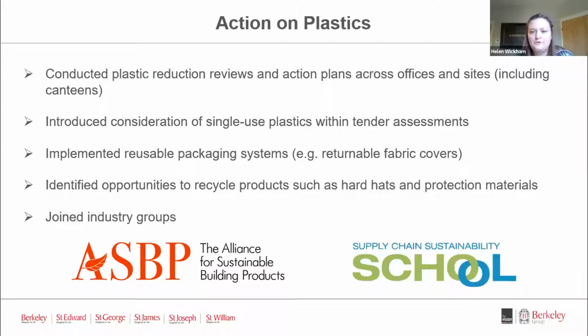In terms of plastics specifically, actual day-to-day project initiatives happen in our autonomous operating companies. So I've just selected a few of the things that some of our divisions have been working on. Pretty much across the board, we've conducted plastic production reviews and implemented action plans. That's looking at the basics such as sustainable stationery, all the way through to what we're doing in our canteens, to what we're doing out on site.